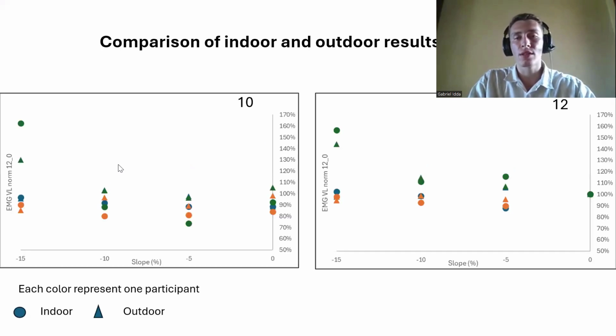And if we look at the vastus lateralis activity, we can see again that there are some differences. Even if the differences are not that big, we can see that there are some differences.